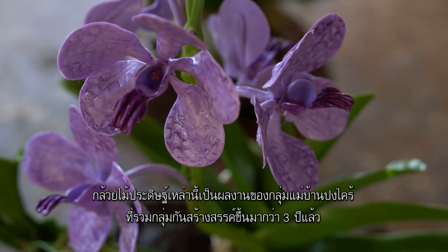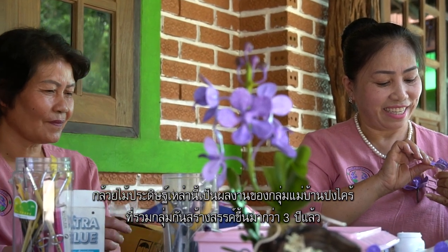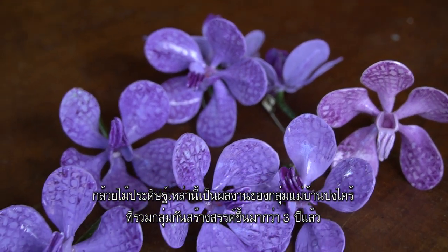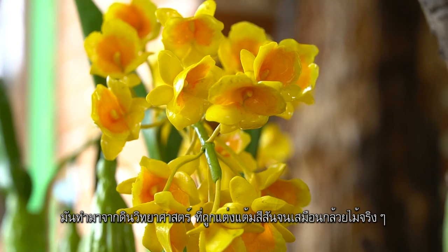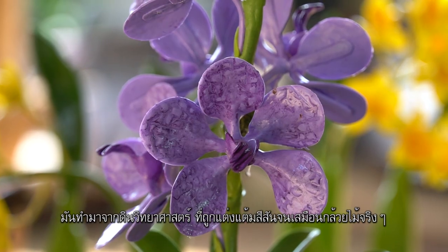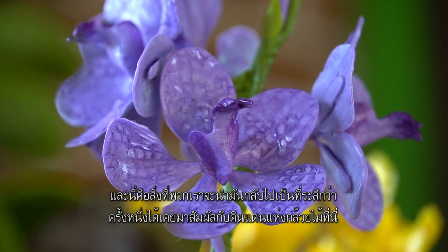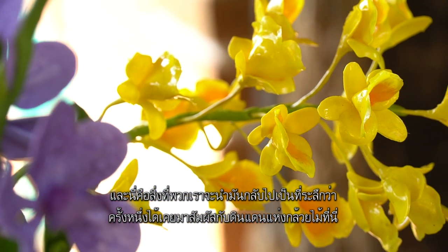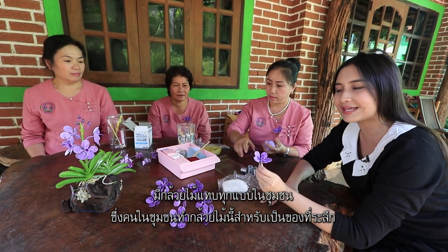These artificial orchids are made by a group of housekeepers at Ban Pong Khrai who have creatively grouped together for over 3 years. The artificial orchids, whose colors are heavily decorated as if they were real, are made of special air-dry polymer clay. This is what we can bring back as memories that remind us of the experience at the orchid land here. It's almost like an orchid community village already, so in this area, people in this community create this kind of orchid for souvenirs.